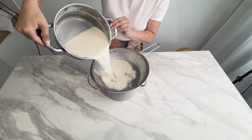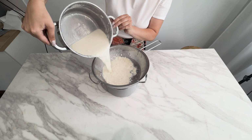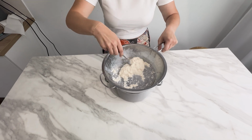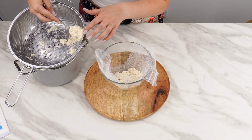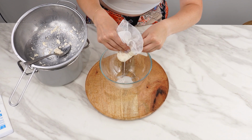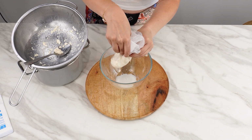Transfer the formed cheese curds to a strainer suspended over a bowl and gently press out the excess liquid. Then place the cheese in a cloth or another natural fabric. Let the excess liquid drain. Put the cheese in the refrigerator to cool. It tastes much better when cold.